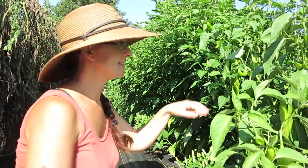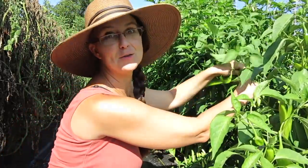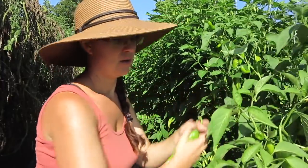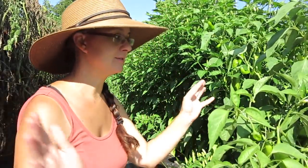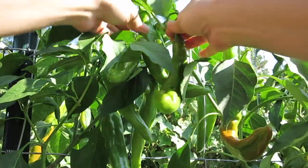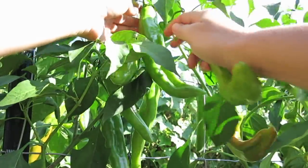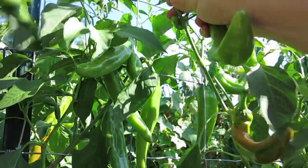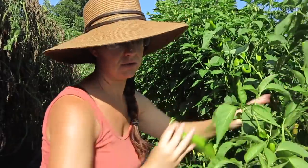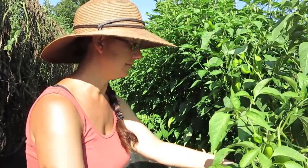This morning I'm working on picking Anaheim peppers. Man, they are just doing so well. I can't even believe it. We've just kind of let the peppers go kind of crazy, and we haven't paid a lot of attention to them because so much of our time and energy has been taken up processing all of the tomatoes that we have grown this year, which has been just such a huge blessing.